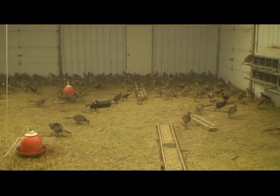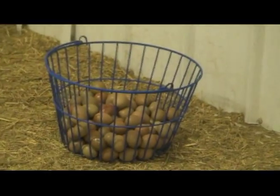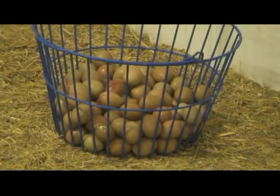We'll pick the eggs up here. We come in and just gather them in a basket. There's some of the eggs from the first barn I was in. I'll pick these eggs up, and then we'll go over to the hatching room.